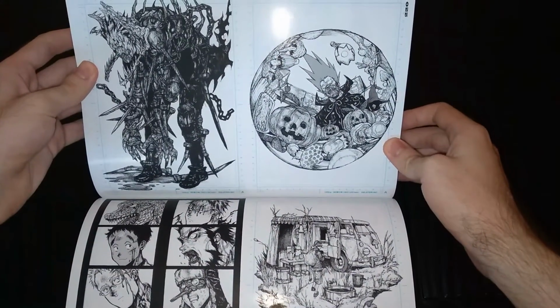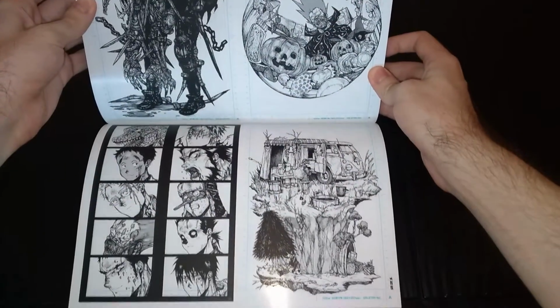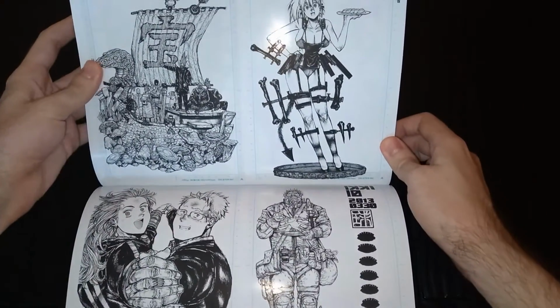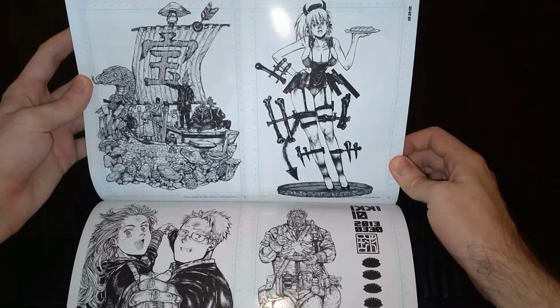Oh my god, and pumpkins. I just love Halloween. I really do. Just the whole aesthetic of Halloween. And in many ways, I feel like this manga does capture that. Not really, but you know what I mean if you've read this series.